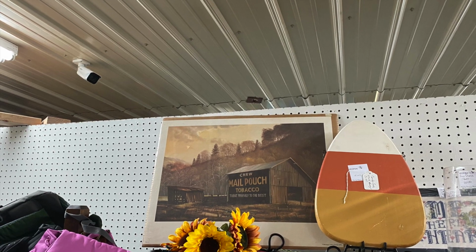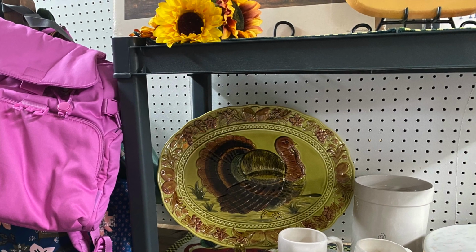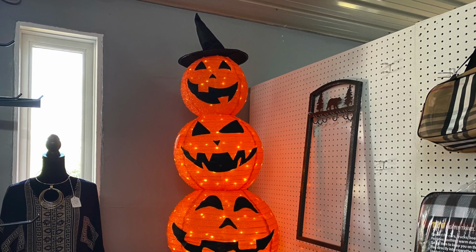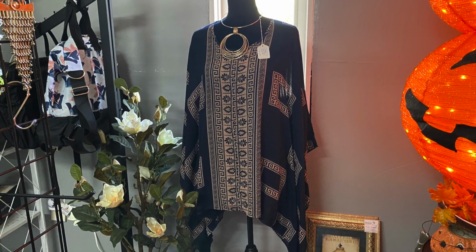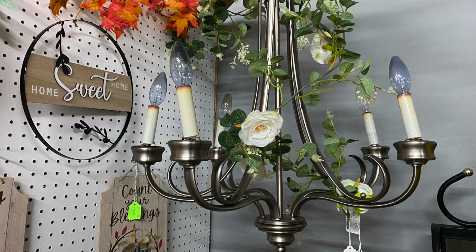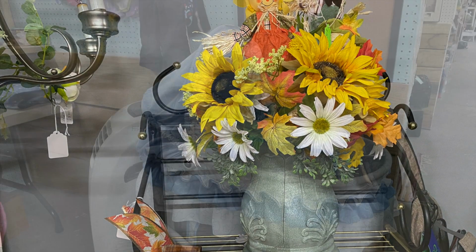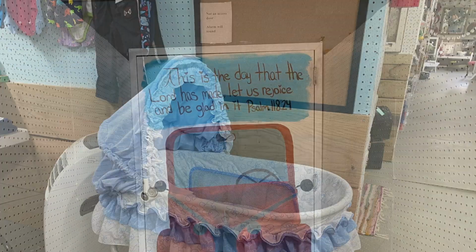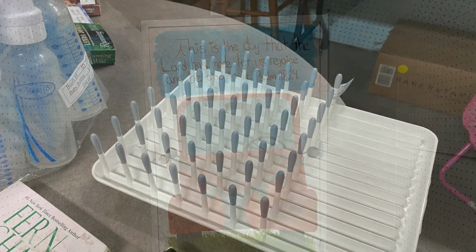And look at that turkey platter. And this was really cute. That would look so good on a porch at Halloween. And I like this shirt here, or I guess you'd call it a tunic. And here is a real pretty light fixture. And what a cute baby bassinet they had. And this was just a door that went outside, and I liked that, so I wanted to get a picture of that. Now this booth had a lot of things for babies.